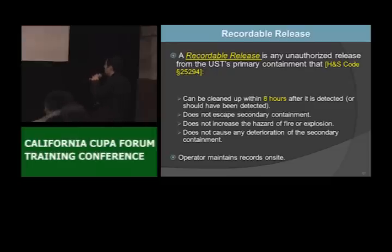Within 8 hours after it's been detected. So once a release has been detected, within those 8 hours, it should be cleaned up. And then the other thing, it doesn't escape secondary containment, okay? So meaning that if we have a break in the primary piping, usually the piping is sloped back at an angle to go down to the tank, okay?